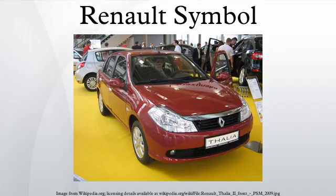In terms of safety, the new Symbol offers driver airbag, passenger airbag, 2 lateral airbags, anti-lock braking system and electronic brake force distribution, anti-intrusion strengthening in front and rear doors, height-adjustable front seat belts, power steering and rear parking sensors.